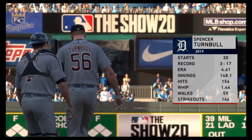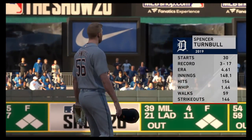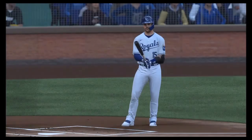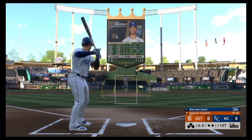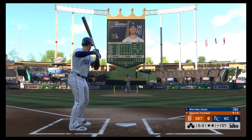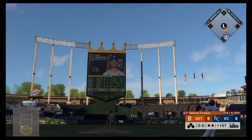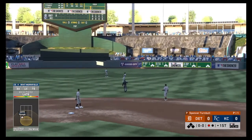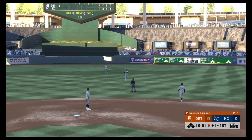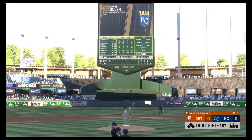Spencer Turnbull, a right-hander from Alabama, gets the starting assignment. Dan, any thoughts? Hey, we're going to get a chance to look at a guy who's a little bit up and down throughout points of his career. A career ERA just over 4. When he's good, he can be really good. And when he's bad, well, let's just say he can be pretty bad at times. But it'll be interesting to see which one we see. He's a little bit of Jekyll and Hyde. Hopefully he's going to be a little bit more Jekyll than Hyde in this one here today.